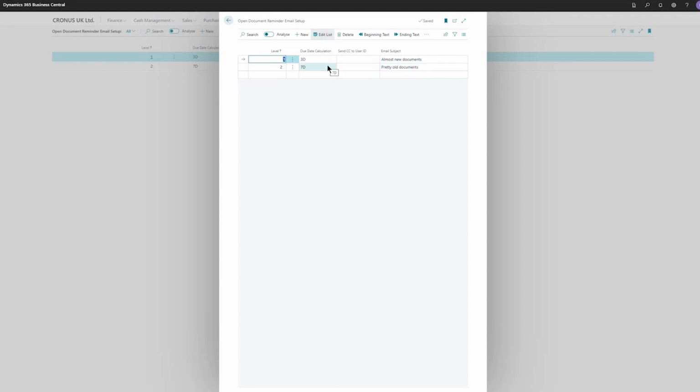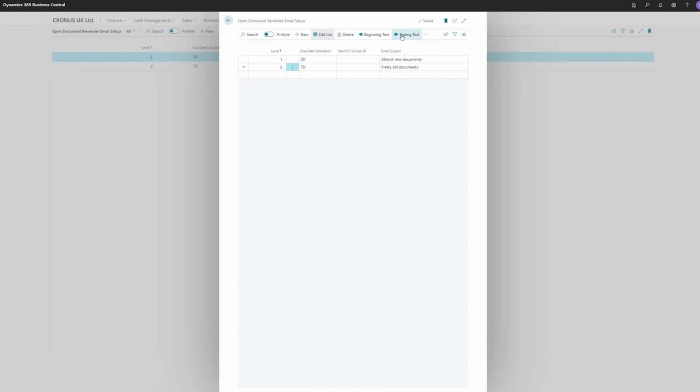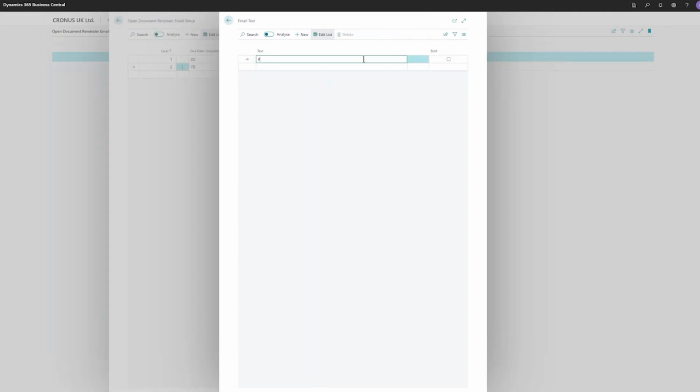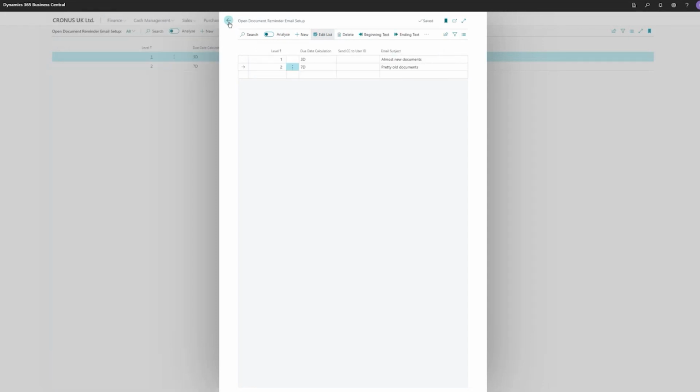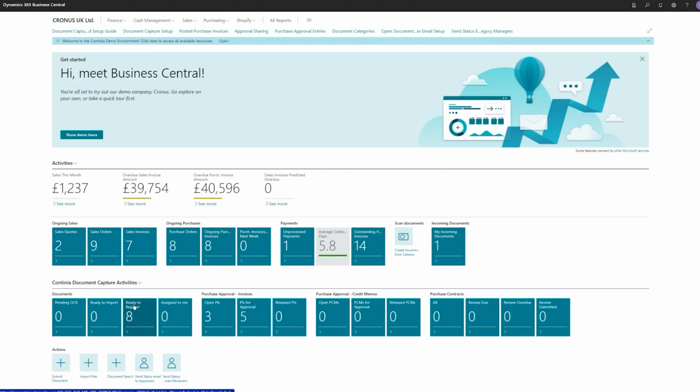The second level, when they reach the 7th day, they will go into another email group, and they have a different subject, pretty old documents. So things are not that good any longer. They've been waiting too long, those documents. And if you want to, you can add a beginning text like this: why are these not registered? Both texts can have multiple lines if you want to, and then also add an ending text like, please take action now, exclamation mark, and let's bold this one also. With that we can notify our managers, the colleagues, that a number of documents are lying here unprocessed and need to be looked at.